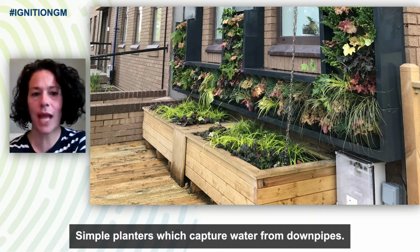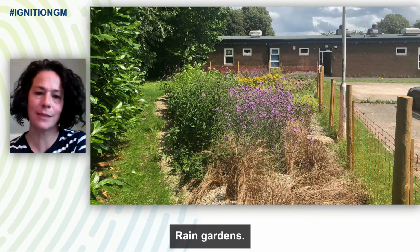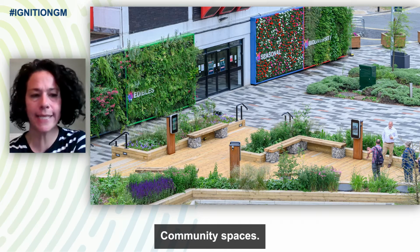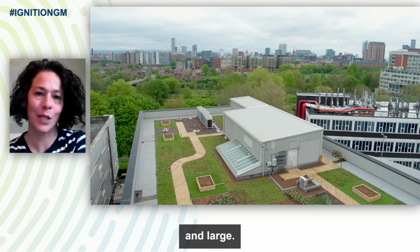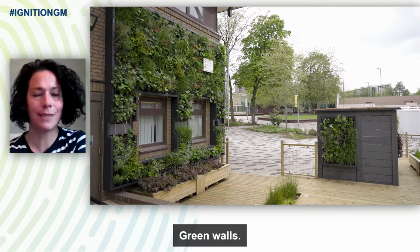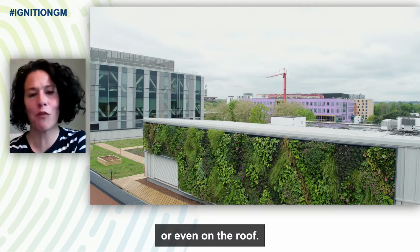Simple planters, which capture water from downpipes, SuDS-enabled trees, rain gardens, community spaces, green roofs, both small and large, blue-green roofs, green walls, small, large, or even on the roof.